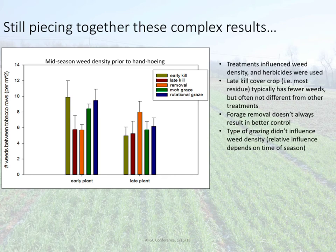But interesting, though, that we do have differences in weed density resulting from those two grazing treatments and the removal. Early planted tobacco, we have more weeds in the grazed than in the removal. Later planted, smaller difference, but more weeds in the removal than we did in the rotational graze and in the grazing treatments. So lots of things that we need to figure out here related to weather, the rainfall, and the timing, and all of these things.